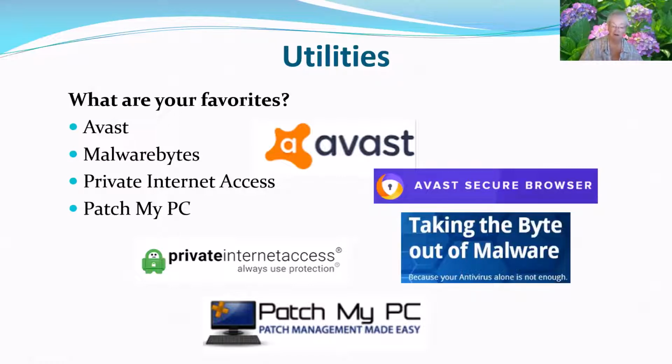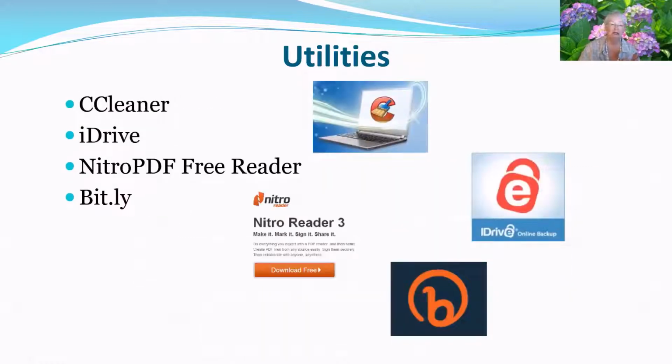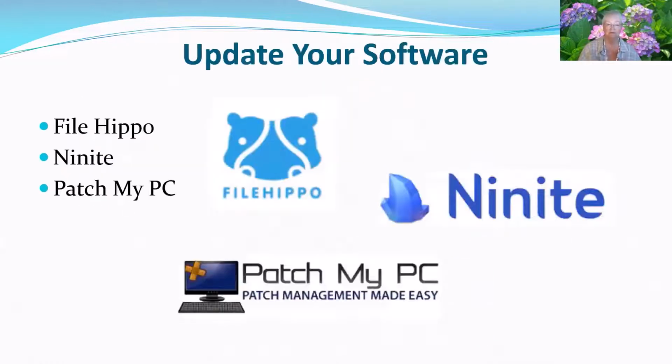Again, you guys are going to have different ones, and you really should share those so we all learn about what utilities other people are using and why they think they're so good. CCleaner, one of my go-to programs. I use iDrive as my cloud backup. I use Nitro PDF Free Reader and Bitly as a URL shortener.